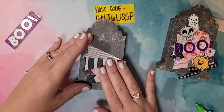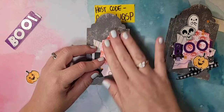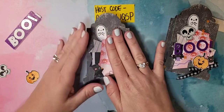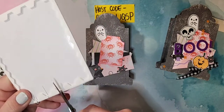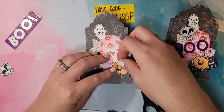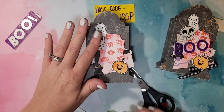So I'm going to put my little flag piece on here, and it's hanging off just a little bit. And then we're going to add our little punched tag that we decorated so beautifully. That's going to go on here just like that. Now before that gets all the way burnished down, I want to add my little ghost kind of right behind, so it's coming up from behind there. And then the other two pieces are going to get put on with dimensionals. So let me just cut a couple pieces here. So our pumpkin will go down on the bottom here. And our little skull will go on the top right next to the ghost up there. Just like that. Isn't that cute?